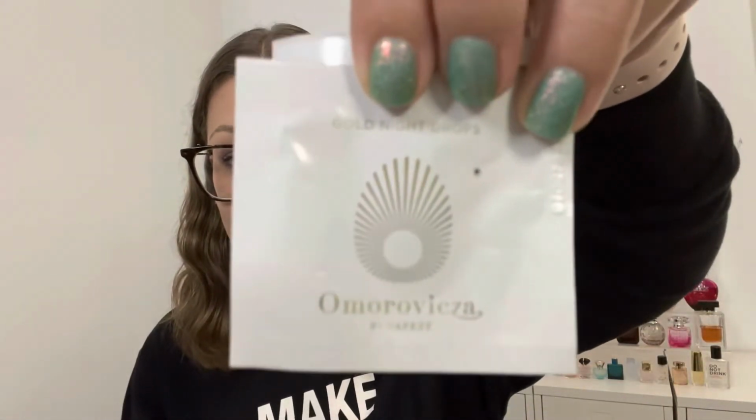This is the, oh gosh, I don't know how to say this, Omoverzeka from Budapest, Gold Night Drops. It looks like this. Does anyone know how to say that? Not me. This was okay. I think I did really like this. I've had this in empties before, but I want to say this is like $130. This is very, very expensive skincare. So I will not be purchasing that unless I win the lottery.